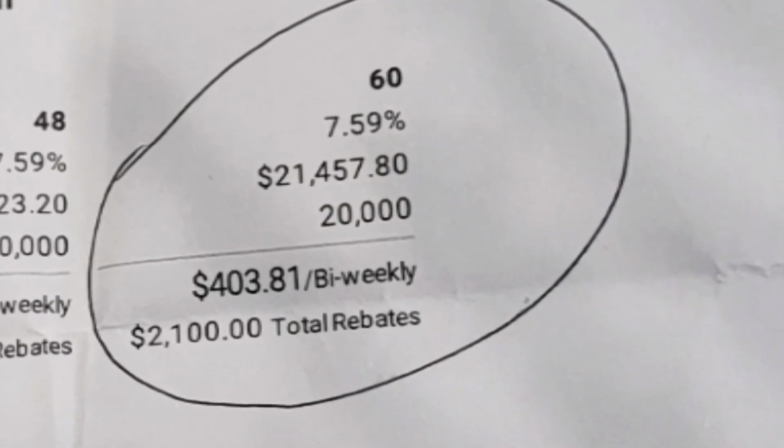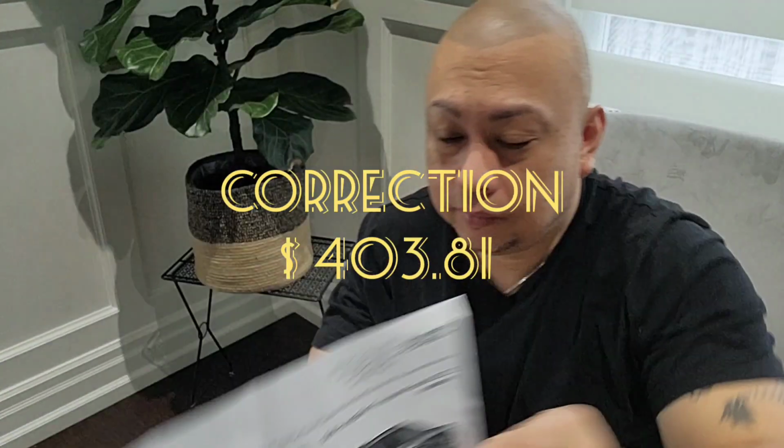And not only that, the quoted bi-weekly payments na binigay po sa akin is almost double. Like really, it's almost double than what we're paying. Not quite double, but it's $403 bi-weekly. So we're going from $275 bi-weekly to $403 bi-weekly. So that's $128 more bi-weekly. Malaking pera po yun because it's a 5-year lease.